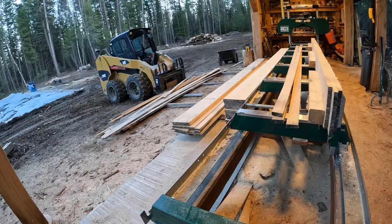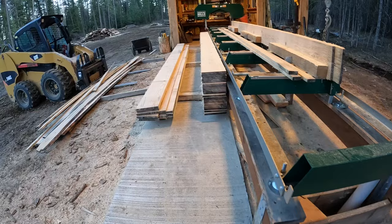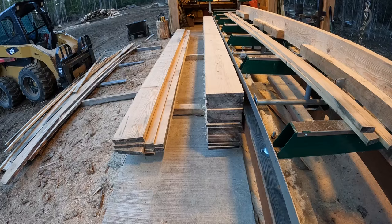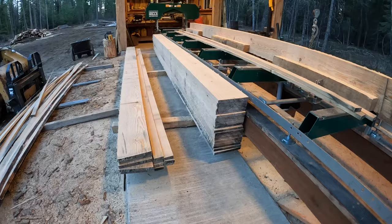So, 1x3s, I have, looks like maybe 3 plus 8, so 11 of those, and then 3 more 1x10s there, added to 6, so 9 plus 19 is 25. I think that's right. Yeah, there's 6 there, 3, 9. Better get that right.